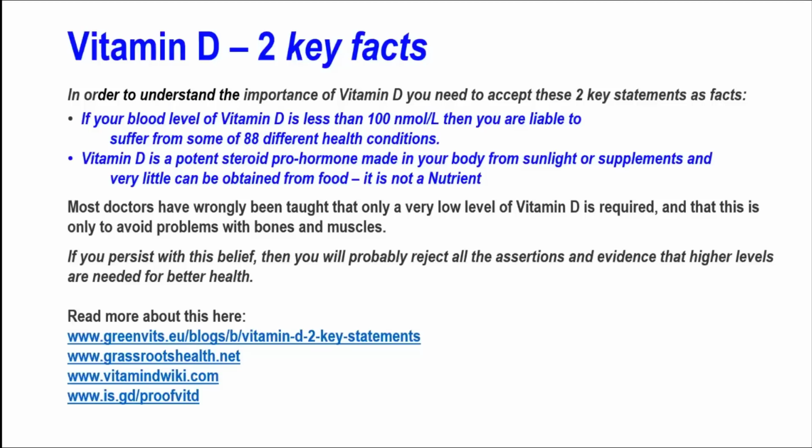Many doctors have been wrongly taught that only a very low level of vitamin D is required, and it's only to avoid problems with bones and muscles. If you persist with this belief, you'll probably reject all the assertions of our speakers and the evidence that higher levels are needed for better health.